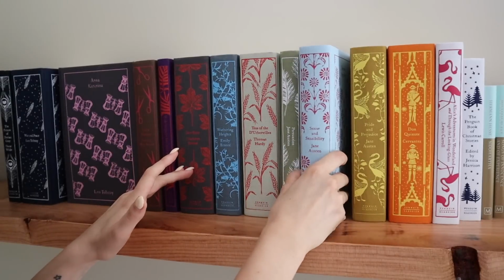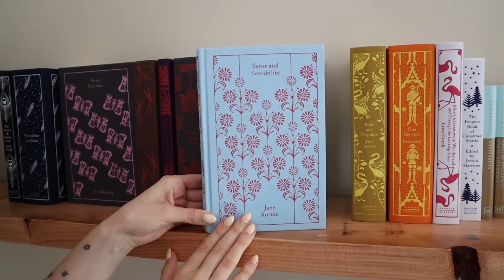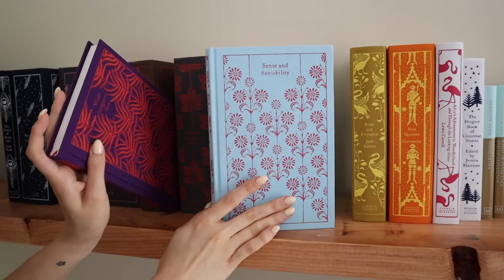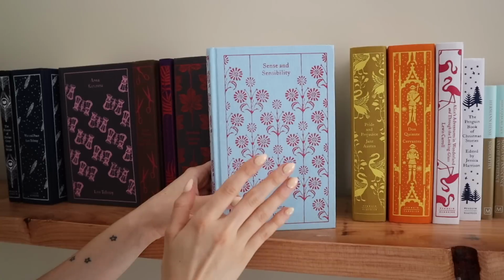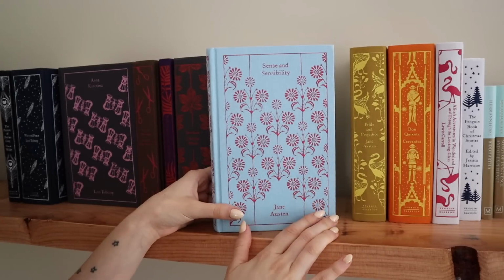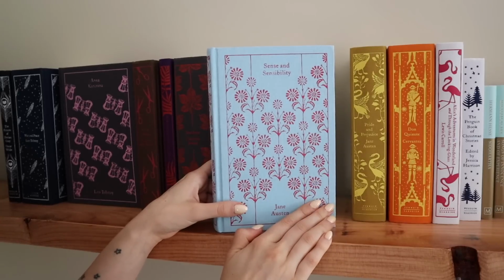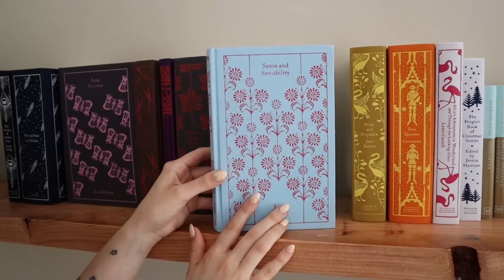Then I have the last one that Kiara gifted to me, and that is Sense and Sensibility by Jane Austen. I actually haven't read Sense and Sensibility yet, so this one, Sense and Sensibility and Wide Sargasso Sea, are the only ones of my Clothbounds that I haven't read. But I hope to read Sense and Sensibility relatively soon. I try to read a Jane Austen every year. I didn't read one last year. I want to read Northanger Abbey. I'm thinking in the autumn with my friend Sarah. So hopefully we will get to that because we've been trying to do that buddy read forever. But love these colors together.